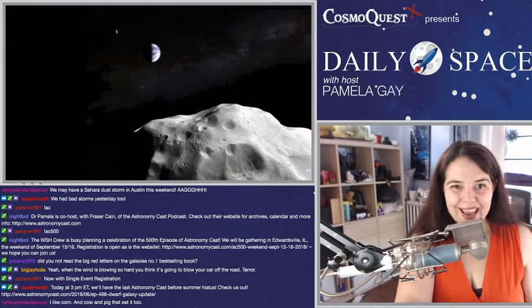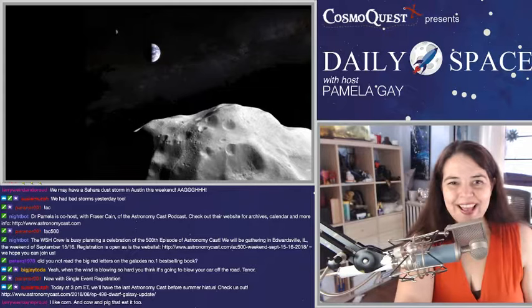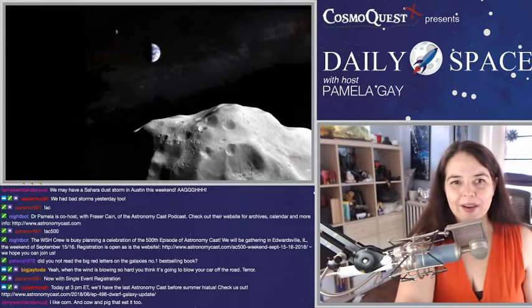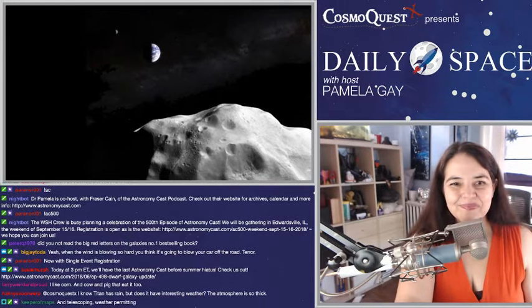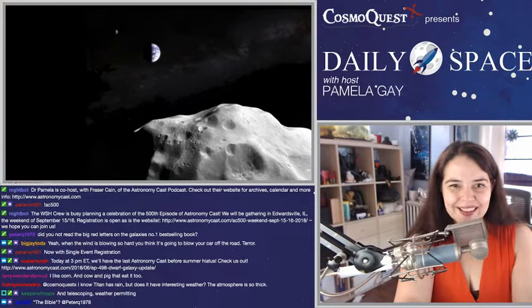Scrolling back down through the chat, Susie is noting that I have quite often been out driving when I saw tornadoes. Hanny's Vorverp is noting, "I know Titan has rain, but does it have interesting weather?" The atmosphere is so thick.